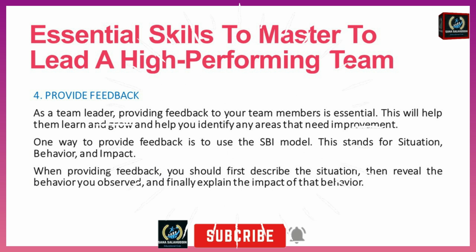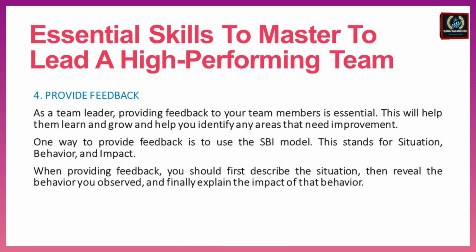One way to provide feedback is to use the SBI model. SBI stands for situation, behavior and impact. As you know, people behave differently in different settings. So when you are providing feedback, you should first describe the situation, then reveal the behavior you have observed during that scenario, and then finally explain the impact of the behavior in that work setting.